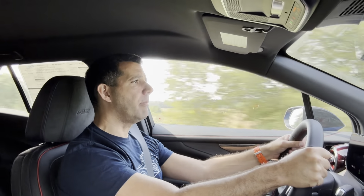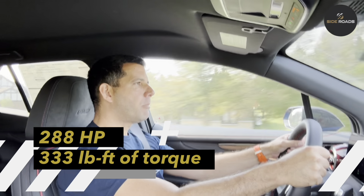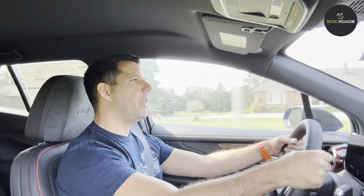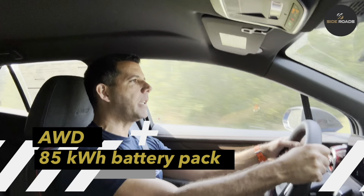So the Blazer EV comes with two power options. I don't think we can call those engines, but they configure that based on rear-wheel drive or all-wheel drive. The all-wheel drive, as Chevrolet calls it, makes 288 horsepower, or so they claim, and 333 pound-feet of torque, and of course is all-wheel drive, and that is based on an 85 kilowatt hour battery pack.